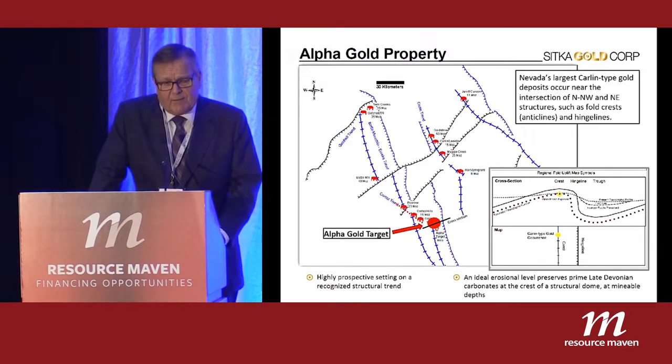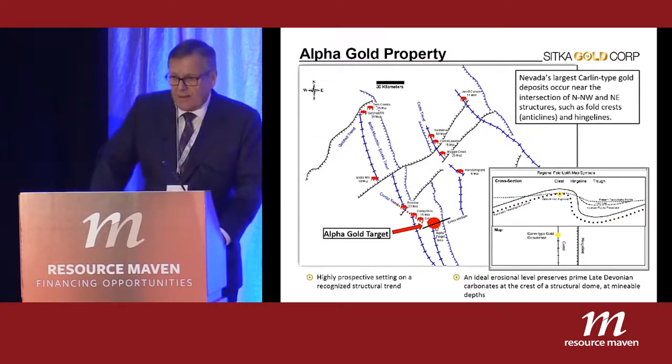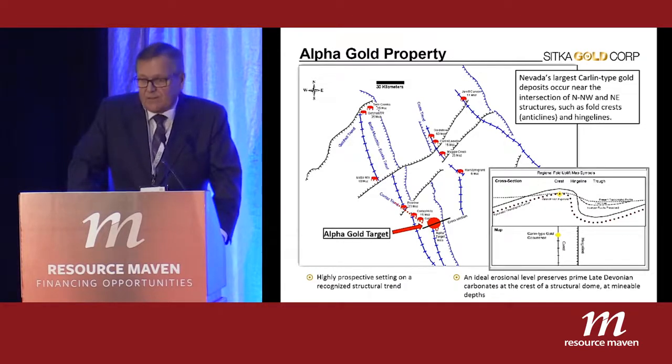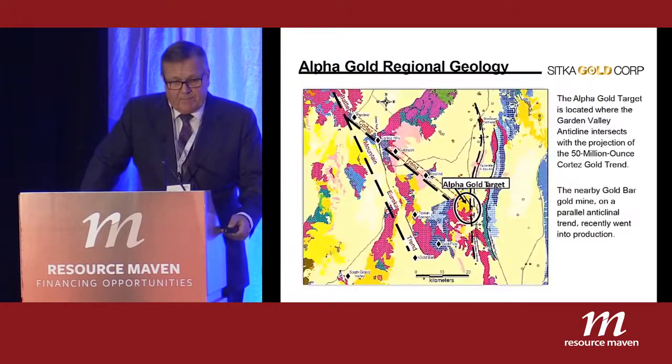This is just a bit of a cartoon that shows the mega deposits in the area. These icons are elephants, and where Alpha Gold is, it's the big red dot there. That's the intersection of the projection of the Cortez trend, where those three elephants actually are a total of 50 million ounces plus in gold. So a very, very prospective setting.